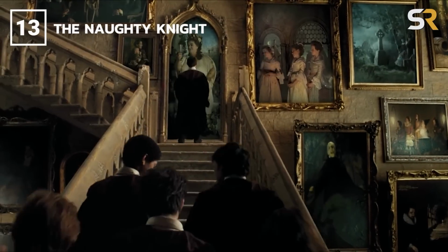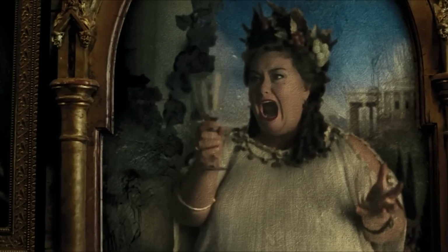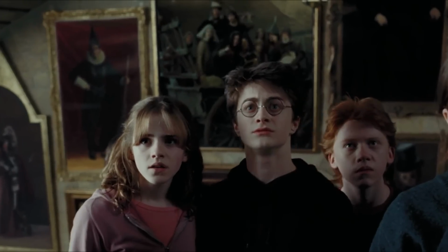So you know how earlier I talked about the paintings in Hogwarts housing a bunch of different Easter eggs, jokes, and little details? Well, one that I wanted to bring up isn't exactly the most safe for children, but, you know, still kind of funny regardless.